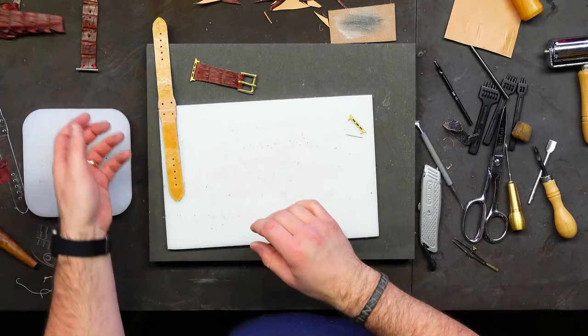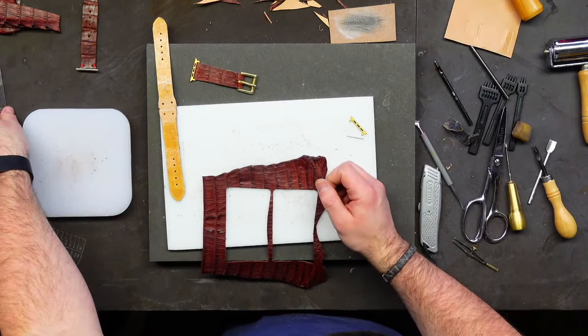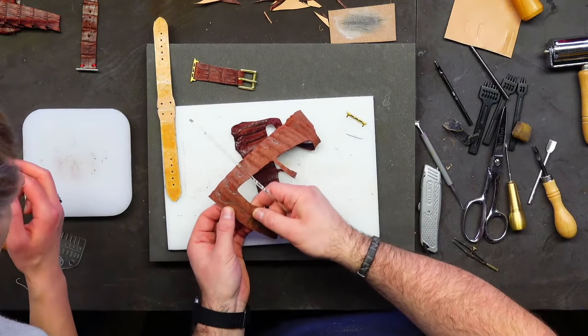Why don't we use that? That'd be great. How would you do the keeper on this one, Liz? Honestly, how thin is it? Go across that. It's pretty thin.